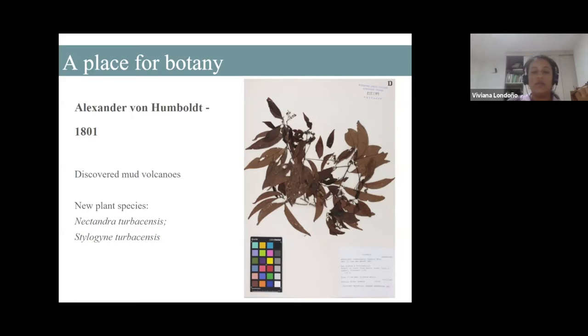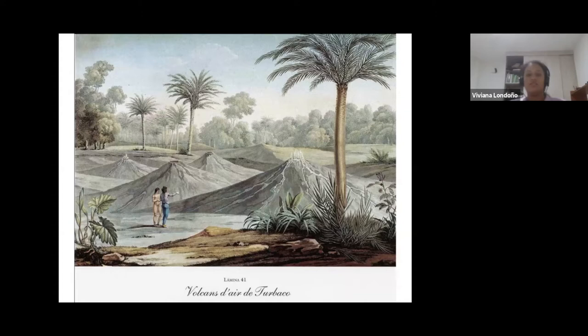But he also described other characteristics of the area, like the mud volcanoes. Next slide, please. This is a painting that he drew in his diaries about the mud volcanoes in Turbaco. These are volcanoes that are due to diapirism in the area. Next.